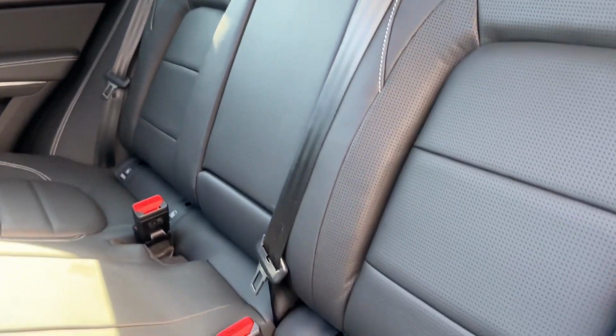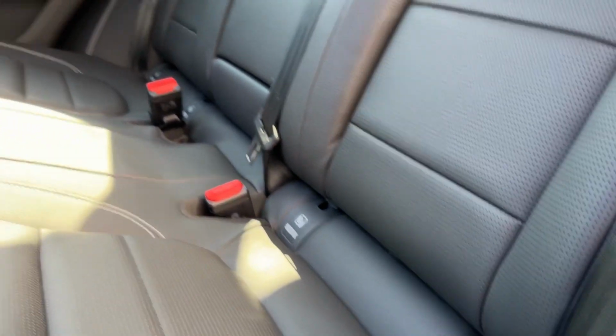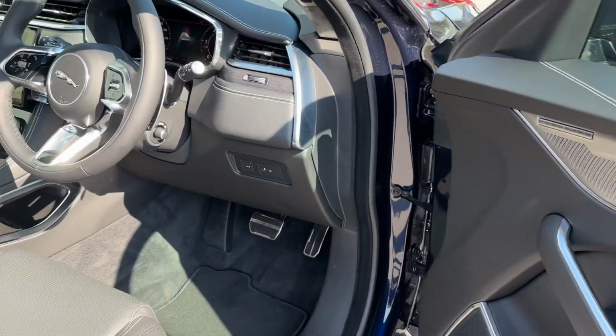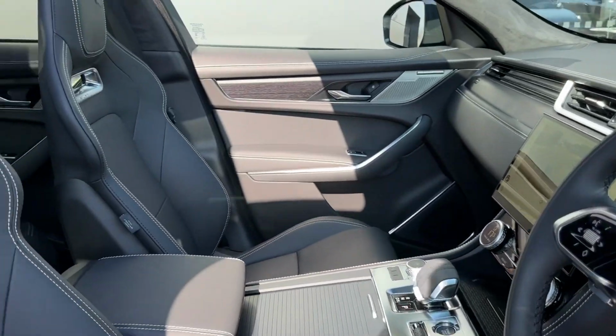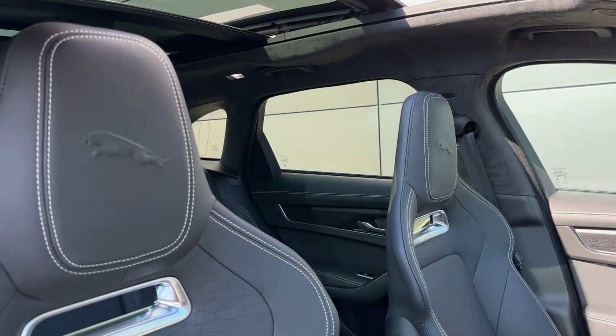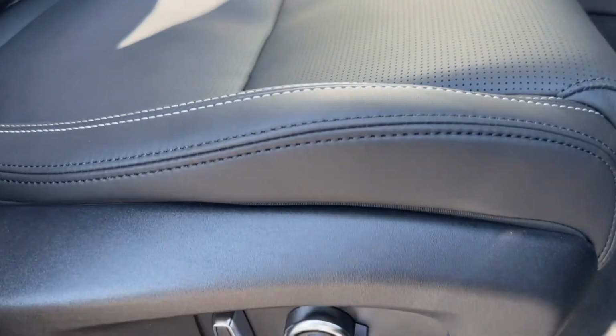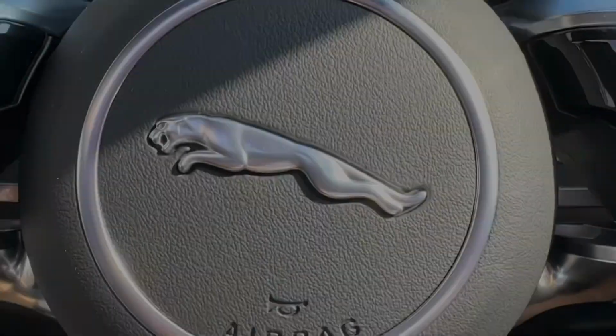Inside, ebony black leather with light oyster stitching will be available, supporting ISOFIX child anchor point and even center armrest. Inside the cabin, MERIDIAN sound system will be on offer with upgraded front sport seats with Jaguar logo embossed in them. Seats also feature 16-way heated, electric, cooling and memory function too.